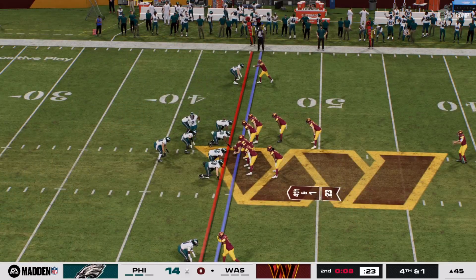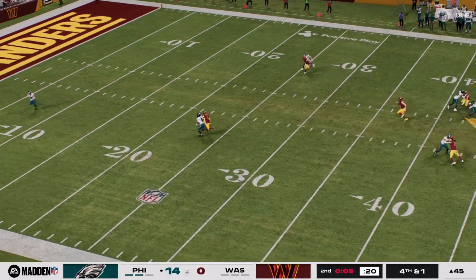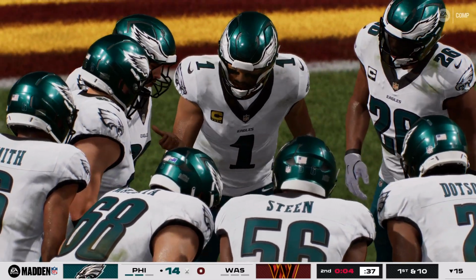Commanders punting on fourth down, and they're going to bring out the ever-reliable lefty, Tressway. And this will force them to start inside the 20. That punt heads out about the 15-yard line. Their own 15-yard line.